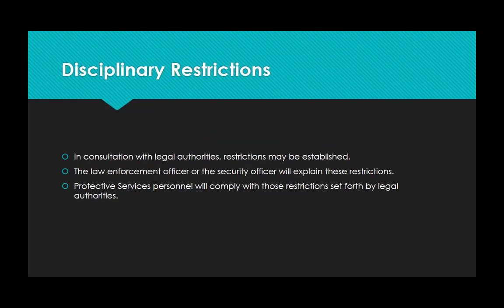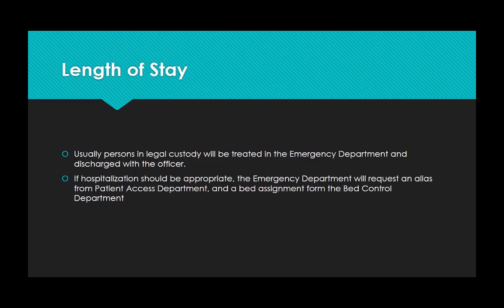Disciplinary restrictions. In consultation with legal authorities, restrictions may be established. The law enforcement officer or the security officer will explain these restrictions. Protective Services personnel will comply with those restrictions set forth by legal authorities. Length of stay. Usually, persons in legal custody will be treated in the emergency department and then discharged with the attending officer. However, if hospitalization is appropriate and necessary, the ER department will request an alias from the patient access department and then a bed assignment from the bed control department.